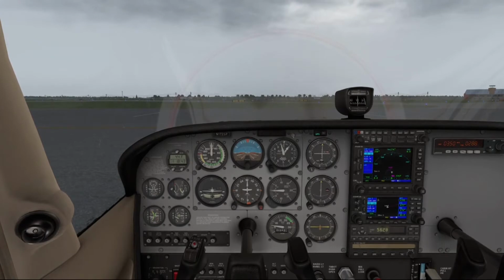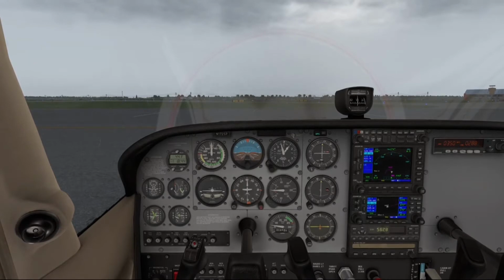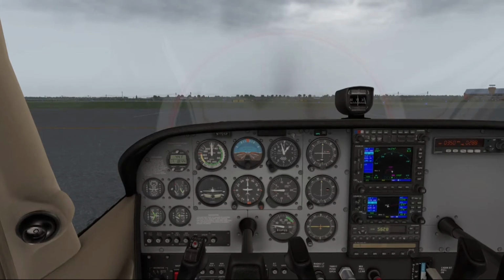Bel-Air 7 Whiskey Alpha ready to copy IFR clearance. Bel-Air 7 Whiskey Alpha is clear to Kilo India November Delta as filed. Expect departure runway 05. Maintain 5,000 feet. Departure on 119.8, squawk 5052.